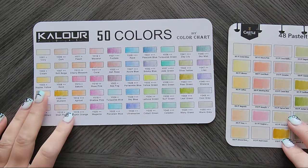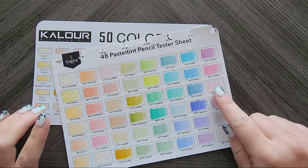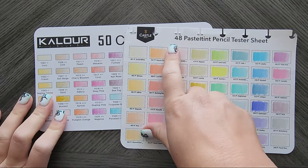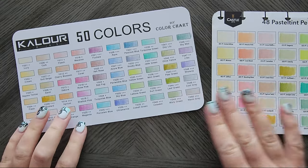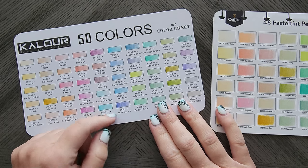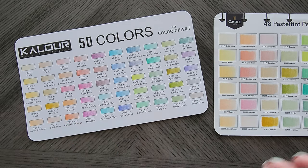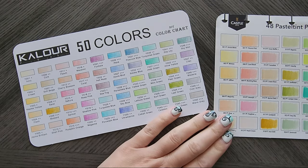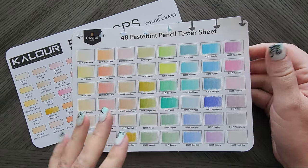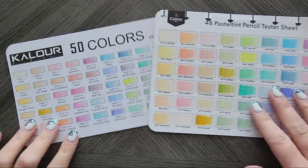Okay, all swatched and ready to go. So I also have my little 48 pastel tint from Castel Arts. They only have 48. This one has 50. You'll recognize some of these names are identical to the Brutfühner macarons and Holbein. So honestly, I gotta give a shout out to Castel Art for being one of the few that did a pastel set and didn't copy Holbein names. Kudos to y'all. If these were cheaper, they'd make a lot more sense.